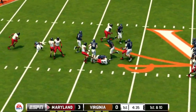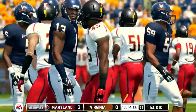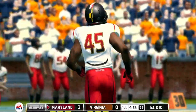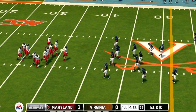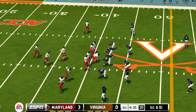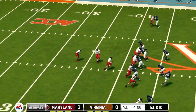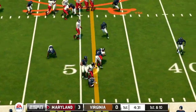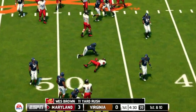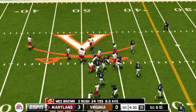Ross takes it to 28, gets to about the 41-yard line. Pretty good job by the return man there. A good job on their last drive, getting 3. Let's see if they can get some more on this drive. Maryland is up a field goal. He's at midfield, gets out to around the 48. Gain of 11 on the play. That makes it 1st and 10.